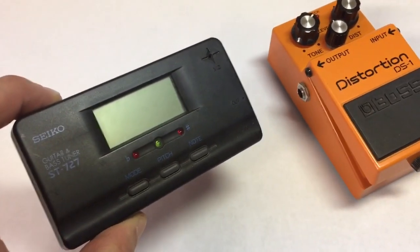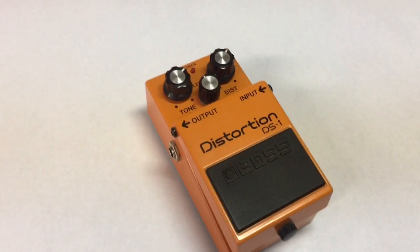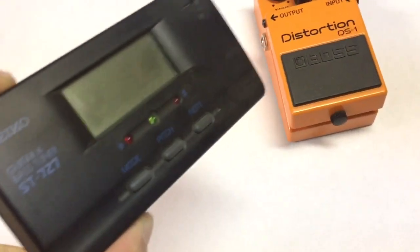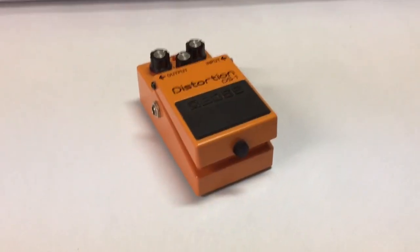I actually paired this with this Korg tuner, and a guy wrote me yesterday and said he just wants the distortion. As a matter of fact, if I remember right, he's going to play his violin through it, but he didn't need the tuner. So he asked if he could make an offer, and I said sure, and so I sold it to him for $30.